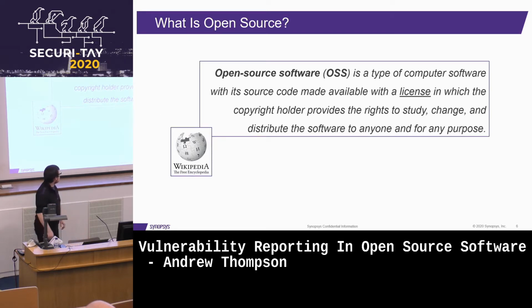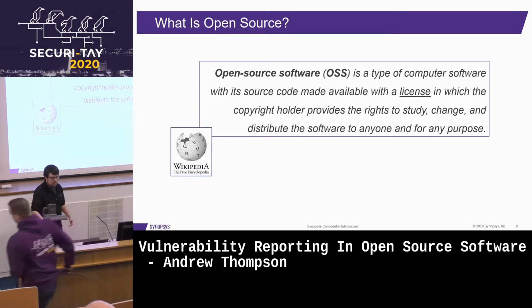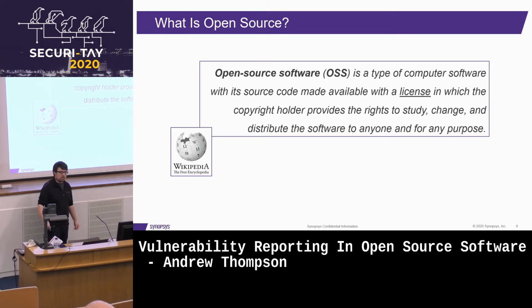So here is a nice generic Wikipedia definition of what open source is: a type of computer software with its source code made available with a license in which the copyright holder provides the rights to study, change, and distribute the software to anyone and for any purpose. So you can't really talk about open source without talking about Richard Stallman, and he probably wouldn't like that very much.